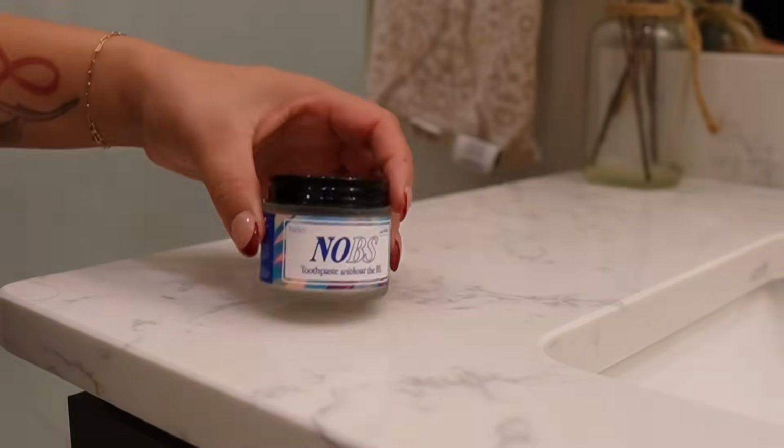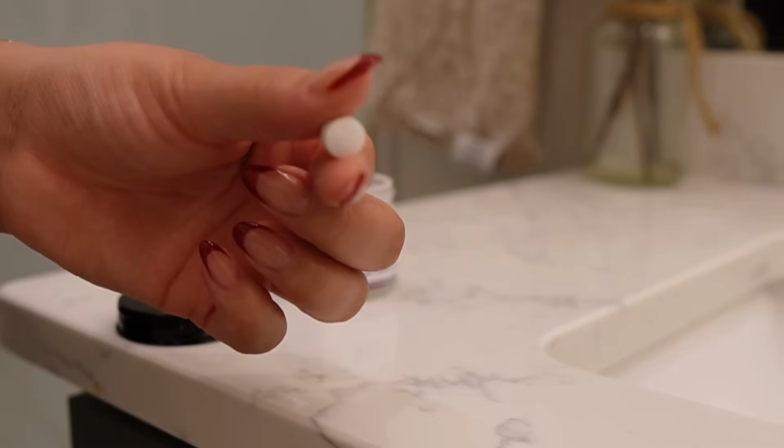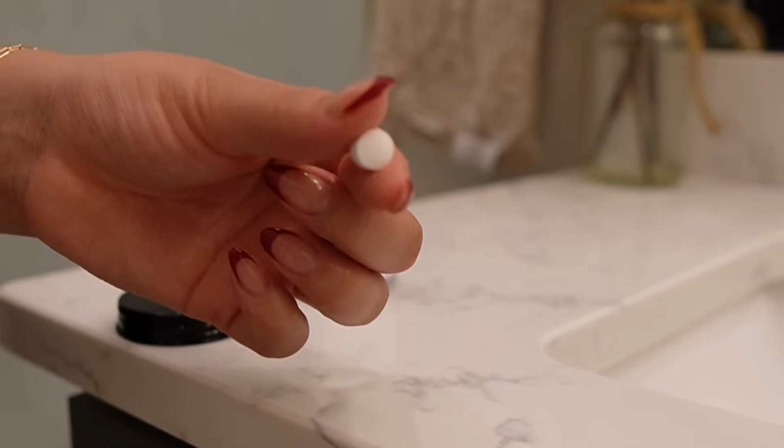Starting with number 1, the No BS toothpaste. Oh my gosh, TikTok actually did something right. Sometimes they be lying, y'all, but the No BS toothpaste, it literally feels like your mouth is going through this foamy car wash situation. Your breath feels so fresh. Your mouth is clean. Like you can feel it on your teeth how clean your mouth is.